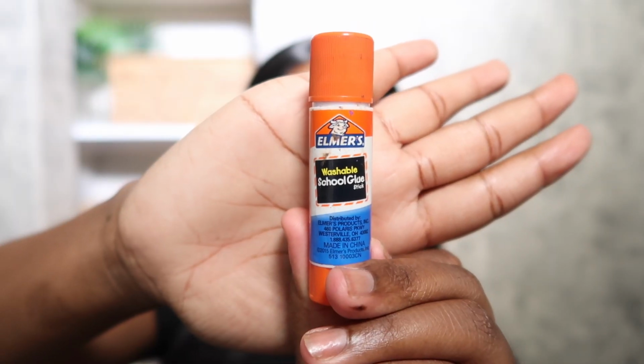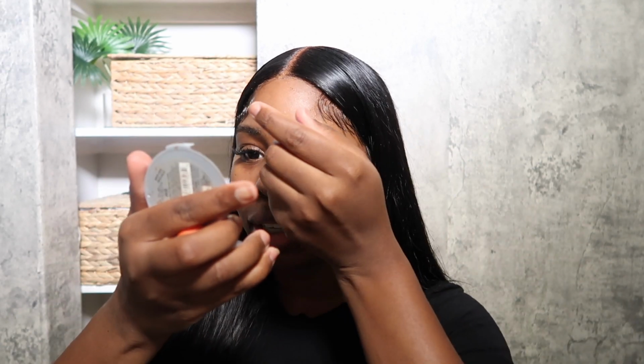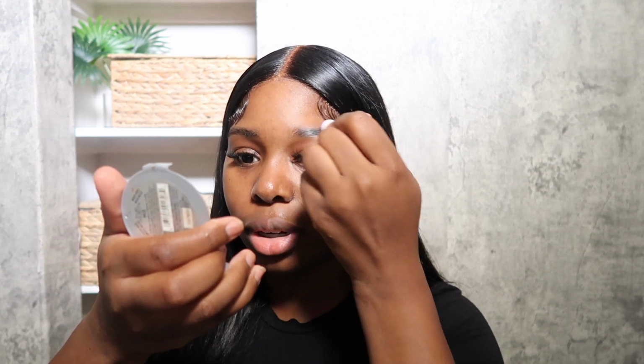So I'm gonna start off by fixing up my eyebrows. These days, I don't do too much with my brows. Literally, I'm gonna show you guys and you're gonna be like, what? And I'm just gonna be like, yes. But here we are, some good old Elmer's glue. Yup. So this is what I use on my eyebrows. I barely use an eyebrow pencil these days. I just feel like it's just so unnecessary.